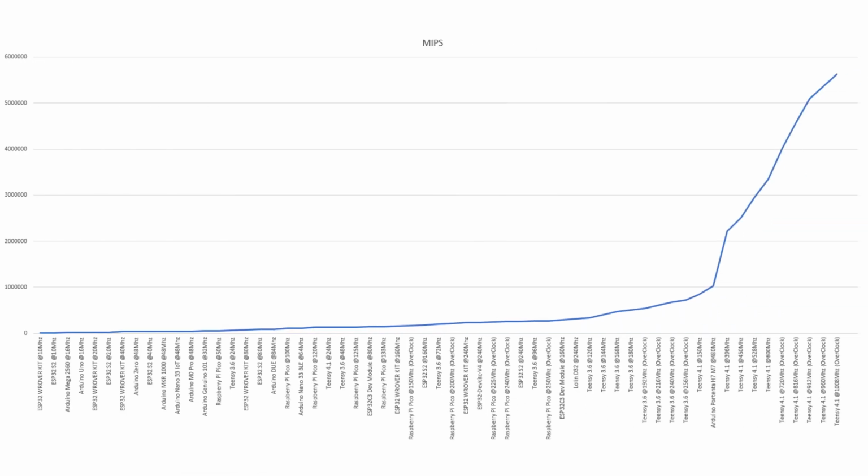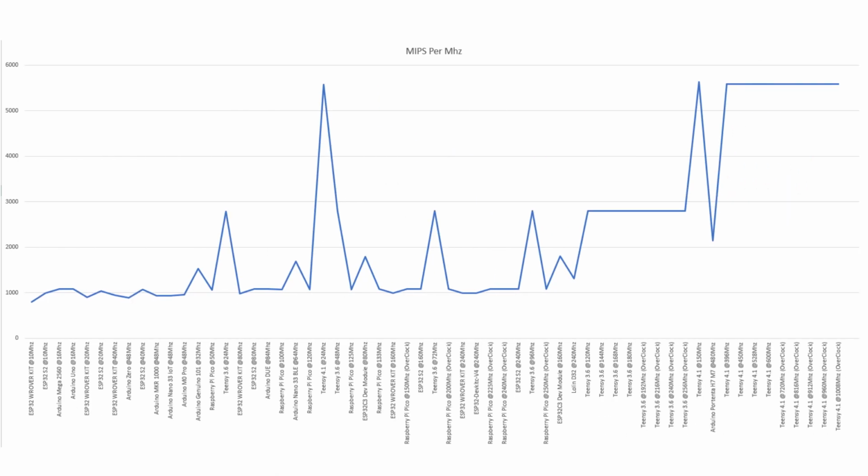We can clearly see the boards with the best performance on this benchmark are the Teensy 4.1 and then the Portenta M7 core being the next closest. To have a fairer comparison, we also calculated the MIPS per megahertz, with this chart being in the same order of boards as the previous one. Again, we see that the Teensy 3.6 and 4.1 boards give the best performance, and the ESP32-C3 also sticks out above the baseline, with the Nano 33 BLE being next.